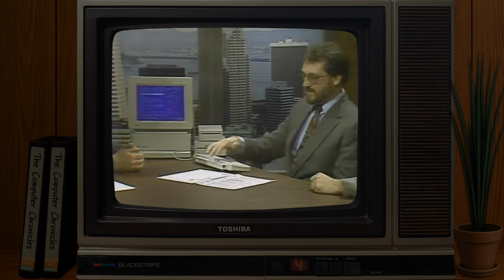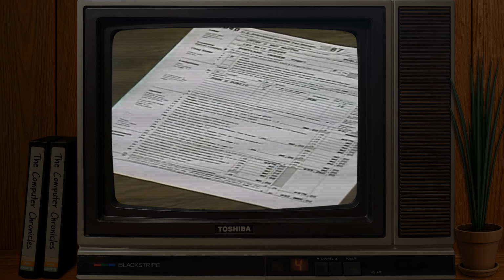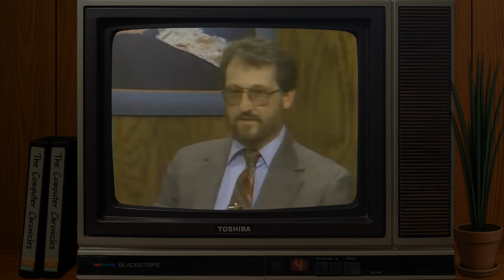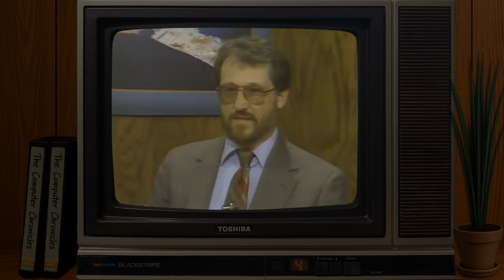Nick, does your program let you print right onto the 1040 form then? Yeah, it does, and it also prints the forms and schedules so that they come out looking very much like the tax forms themselves. And I take it this is at the low end cost-wise. How much does this program cost? It is $39.95 for the basic packet, and if there are additional forms that are needed, they're $5 extra per form.